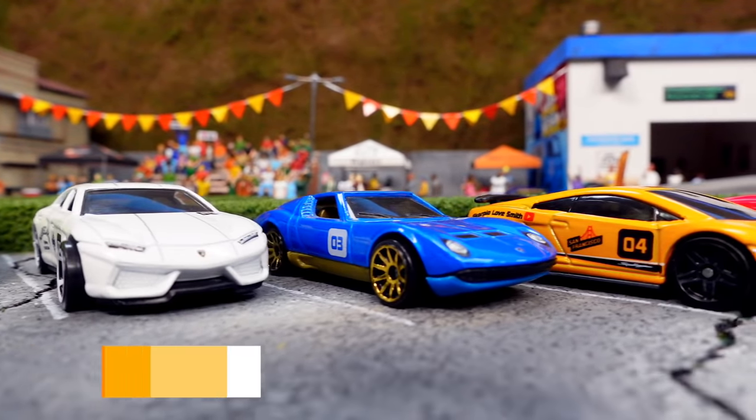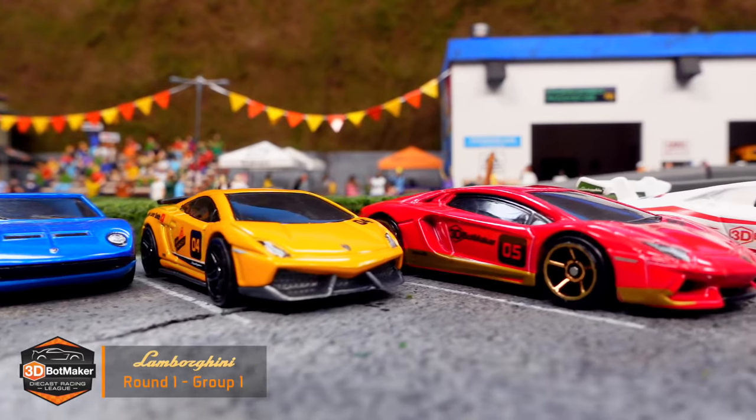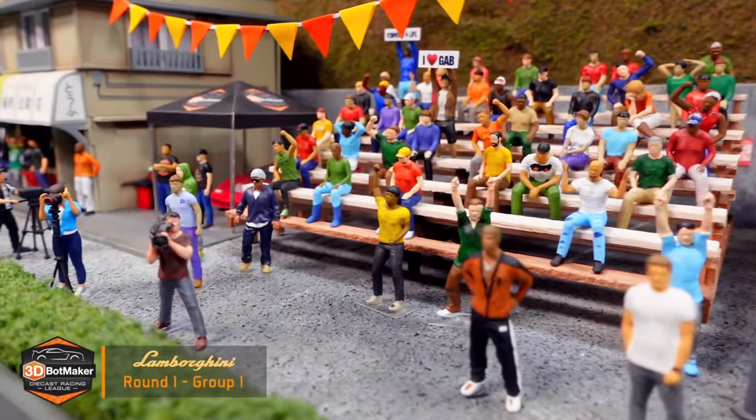Welcome back to the 3D Botmaker Diecast Racing League. It is time for the return of the Lamborghini Tournament. That's right, we have eight of Italy's finest cars lined up and ready to race.